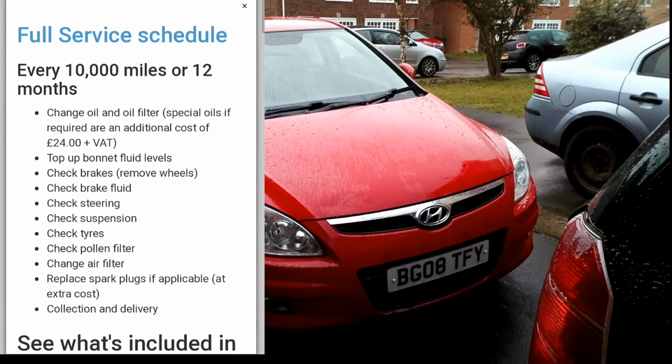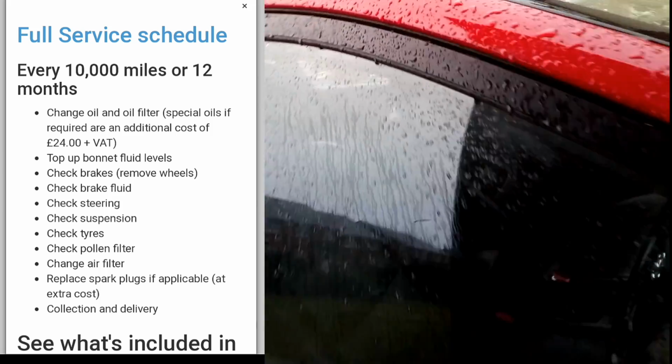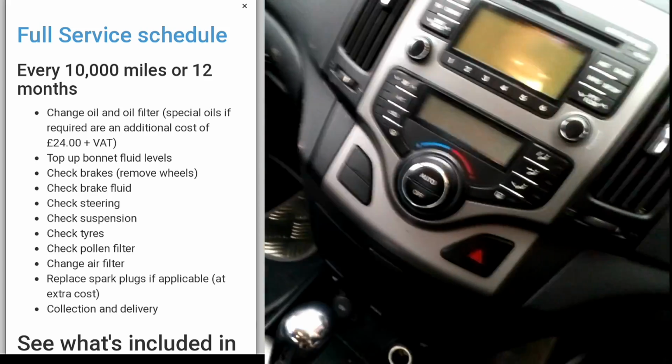Hey everyone, I've got my Hyundai i30 and it has been for a service recently with One Stop Service. Now I'm going to check what they've done, and we'll confirm what has been done and what has not been done.